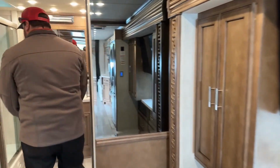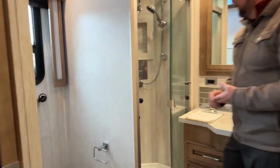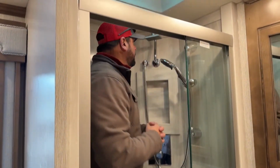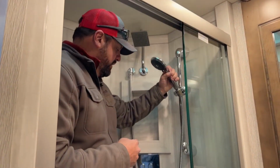Come around to the back. We got the master bathroom. So we've got a large shower here. I'm 6'2". I got plenty of room here. Got the overhead shower here. I've got an adjustable shower head here as well.